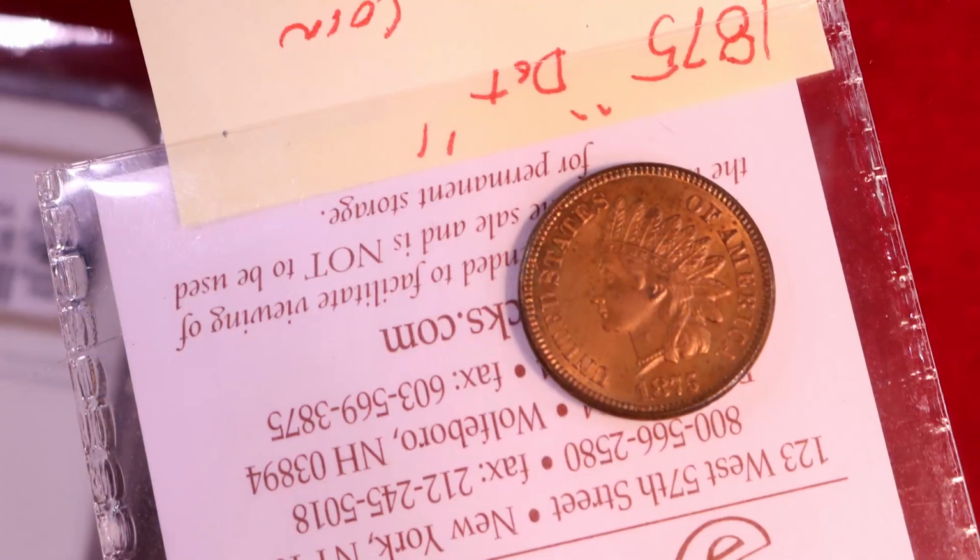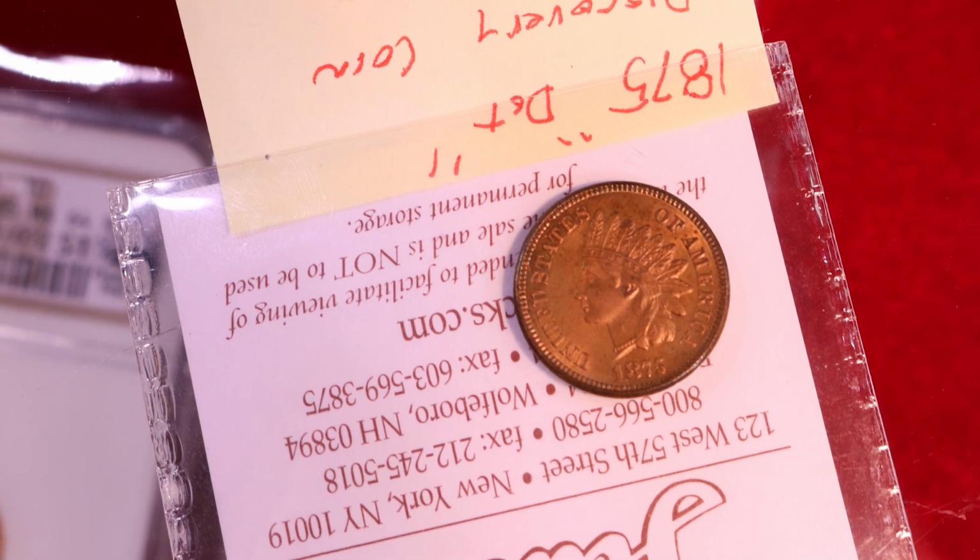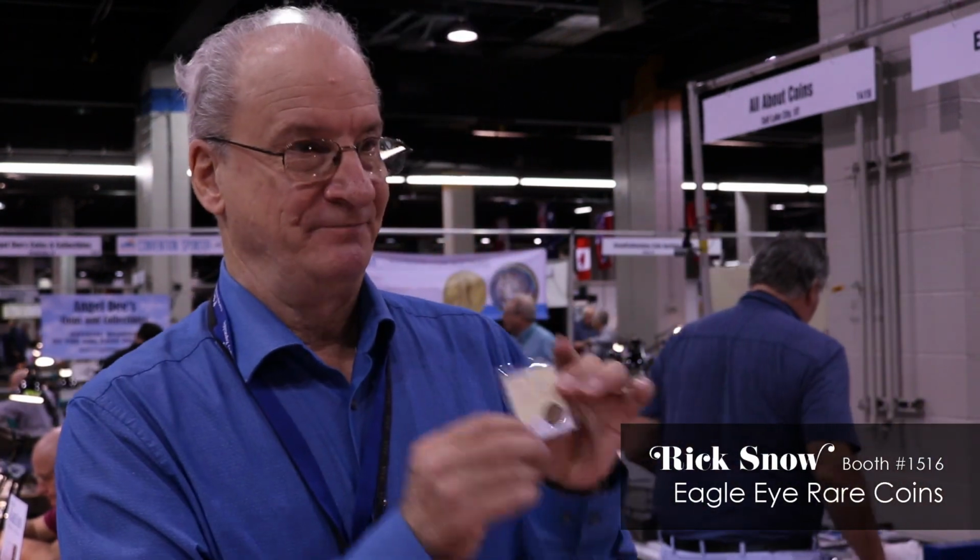By Stack's Bowers. They found this coin in their consignments, and back in like 1962, someone found a letter from the mint saying that someone's stealing coins from the mint, so we're going to mark the die and try and catch him. Pennies. Again, who would steal pennies? But anyway, so they marked the die and they found the coin. They fired him. He was an old guy, and it's really too bad. Anyway, they identified this coin in a consignment, and they thought this is probably the coin that was marked.